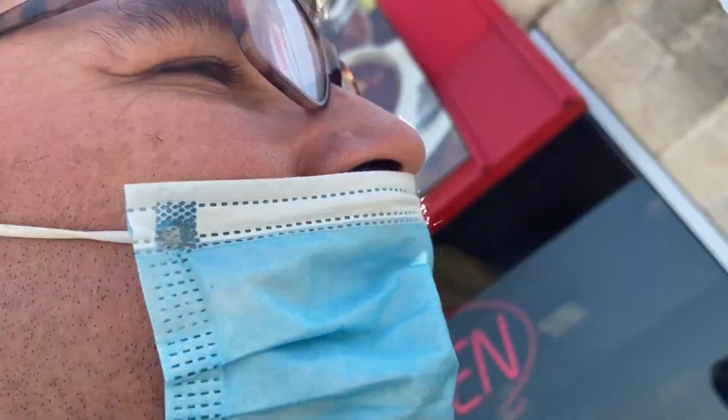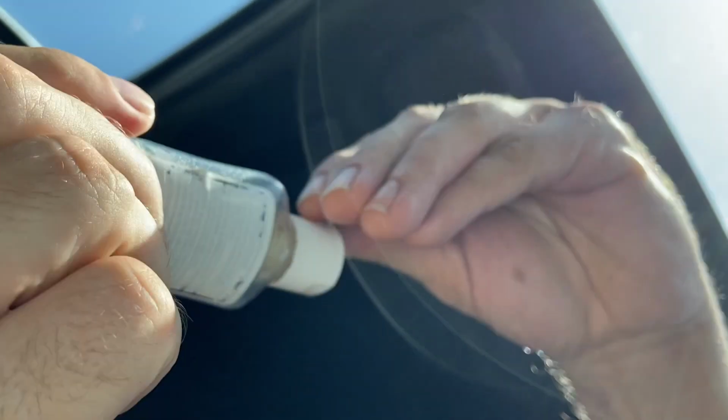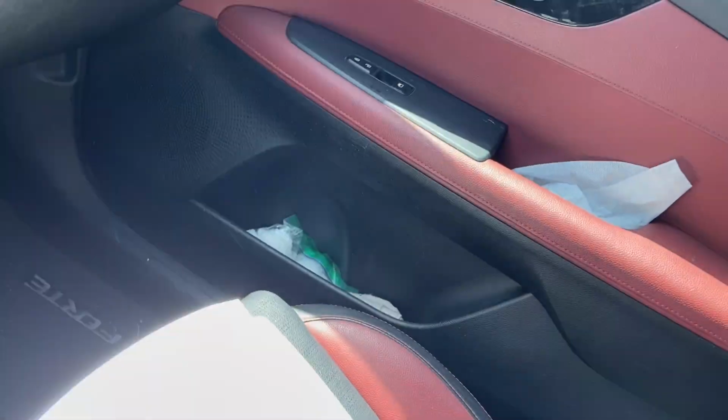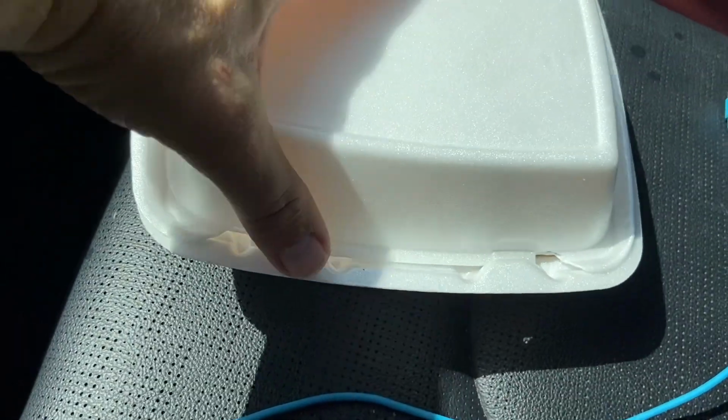Okay, we're kind of on the run, so we're gonna do the taco test, and I'll show you what it comes with. I usually try not to eat in my car, but if I do, the first thing I do, I use some of this right here. Clean the hands first. Basically what it comes with right here. I'm gonna turn the air on, which will turn the Bluetooth on, which will cut the camera off.